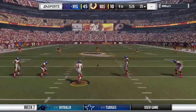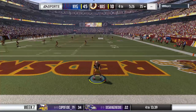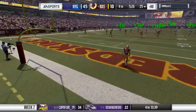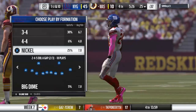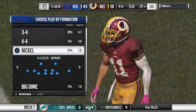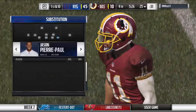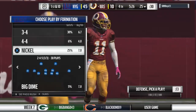Set now to kick this one away, and off it goes. And they will not get a chance to return this one as it's through the end zone for a touchback. Now the Redskins offense, they get set to go back to work here. And last time, one play interceptions, so this offense, they should be fresh. That's a good way of putting it.